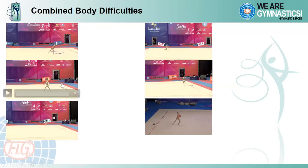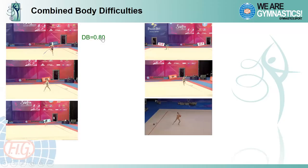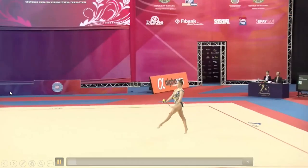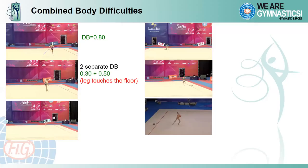So we have some examples of combined body difficulties for evaluation. It's okay, one DB combined because both have technical elements and connections were okay. One more time. Two separate DBs. Did you see her leg when going down? She touched before going up to the butterfly jump. So the leg touches the floor. So these are two separate body difficulties. Both are valid, but two separate.